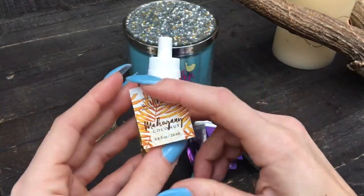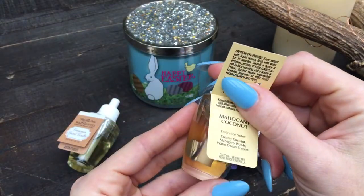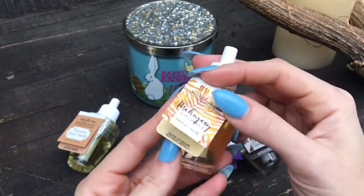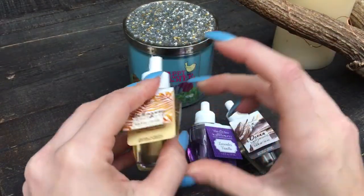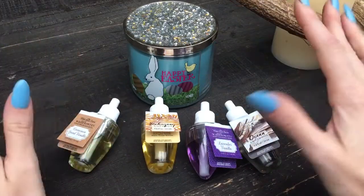So the next one is mahogany coconut, just because I love this one. It smells like a sexy man on the beach. It's so good. It's literally what it says. It's mahogany teakwood with creamy coconut added. It's almost like mahogany teakwood and coconut leaves. It's like that kind of coconut, but it's so good.